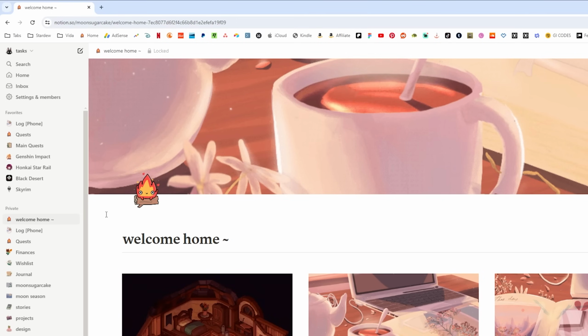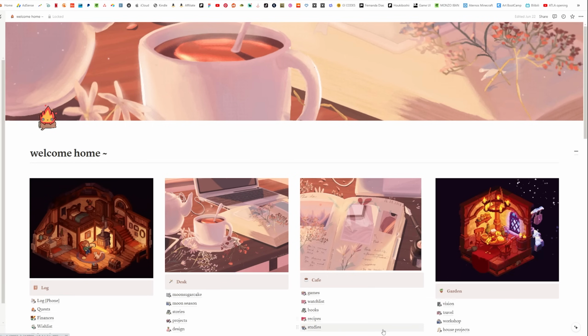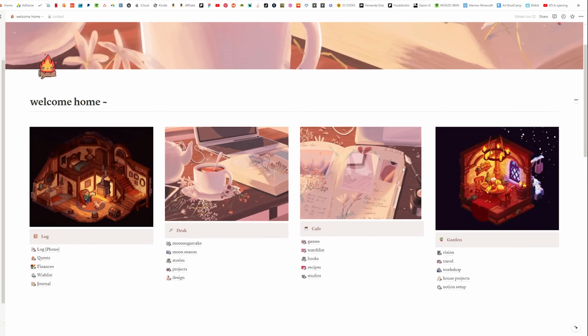So on the sidebar, you can see that I have a section with my favorite pages, which are the ones that I have quick access to. And then underneath here, I have all the main pages. I can also access them here on my dashboard. And the dashboard is one of the prettiest pages that I have at the moment because it's the entry point to my Notion. So sometimes if I'm confused, overwhelmed, I don't know what to do on that day, I have everything here at a glance and I can easily navigate to whatever page I need to go in.